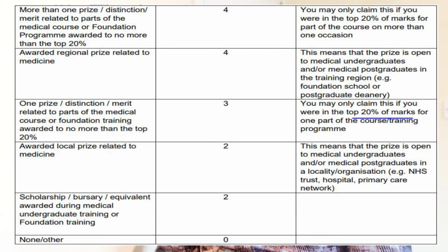If someone was awarded a local prize related to medicine, they have 2 points. If someone has had a scholarship, bursary or equivalent awarded during their medical undergraduate or foundation training, they have 2 points. If someone has none of this, they have no point.